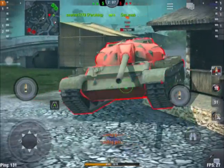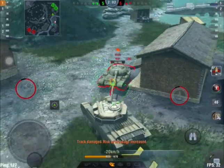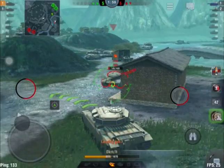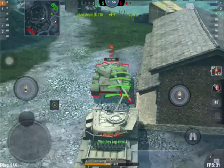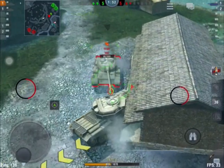Just make him bounce, make him bounce. There you go. Cent Noob says Charmin 850 damage Pershing. And we finally get this bugger. Should have done it earlier, but whatever. No, maybe took one more to get him.